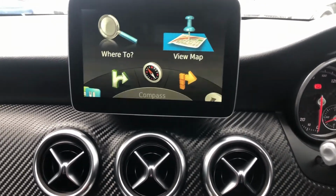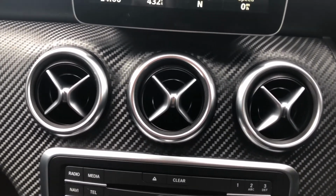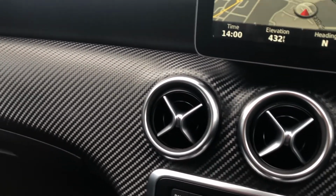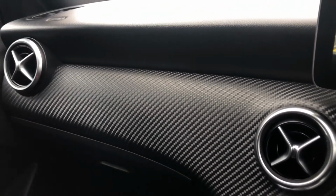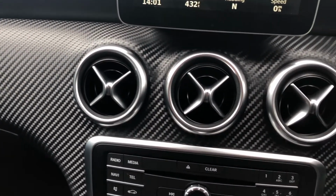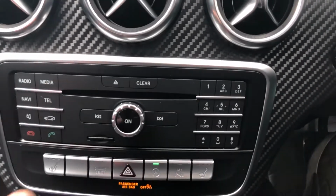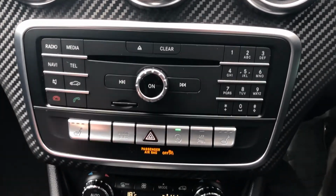how you wish. Now moving down you can see you've got that real nice checkered flag carbon fibre weave all the way across the centre console. Gives it that real nice sports and performance edge and really does make you feel the embodiment of the AMG brand. You've got the signature air vents just here, and you've got your old school touchpad media system just there.